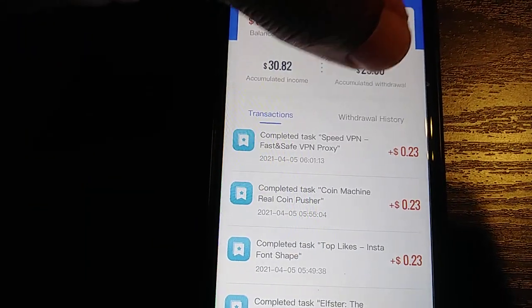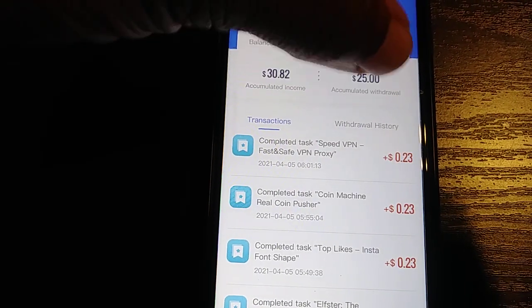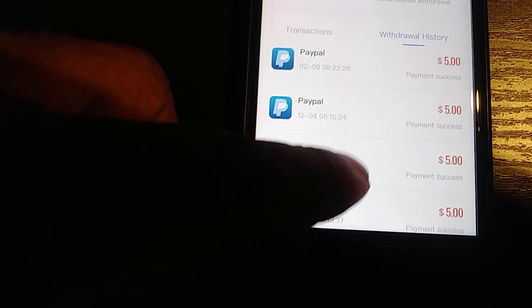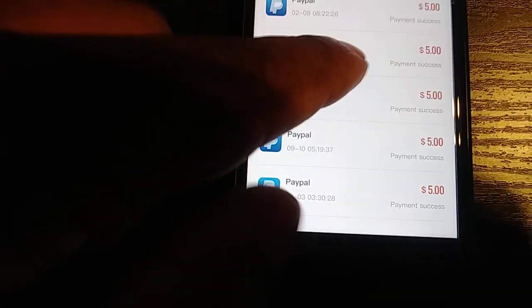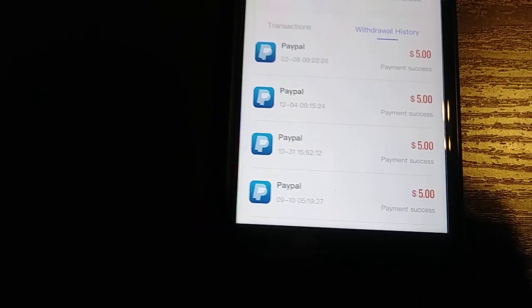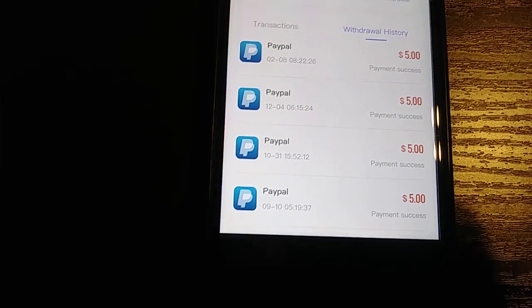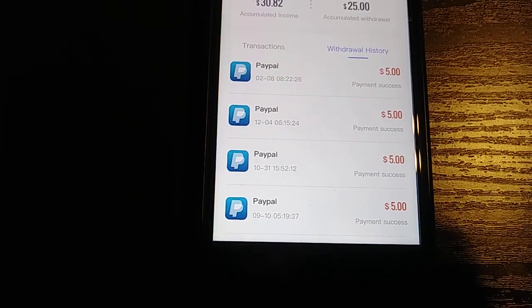If I click withdraw, I've gotten $25 in my withdrawal history. Let me see if I can click on it. I don't know why I'm not. There we go. You see here all these PayPal payments that I've gotten from them. Now it's only been $25. It's not one of those apps where you're gonna get rich every single day, but it's one of those where pretty much every month you should at least cash out, depending on how many apps you get and how many referrals you get, and all that kind of stuff. But I've gotten $25 from it.